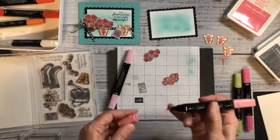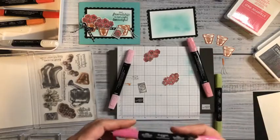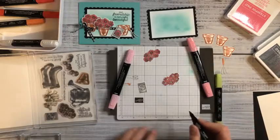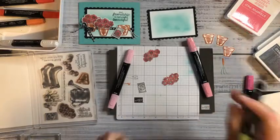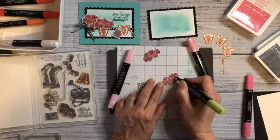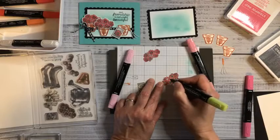Oh, look at that. I started with dark. Oh well, this set of flowers is going to look a little bit different. Let's see. Maybe put the green on. So we are working with Flowering Rain Boots. We are making 3 cards.